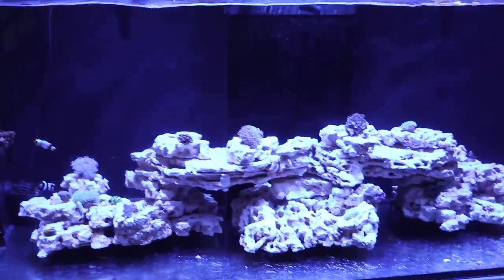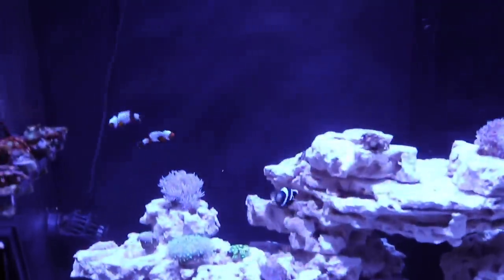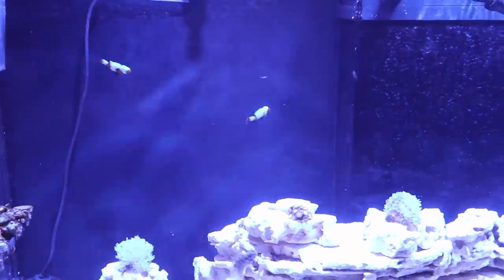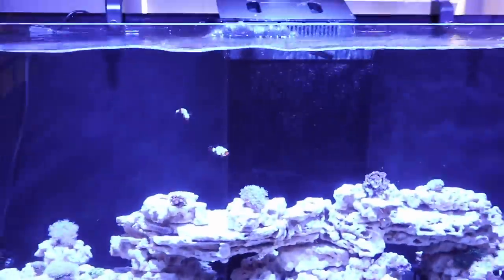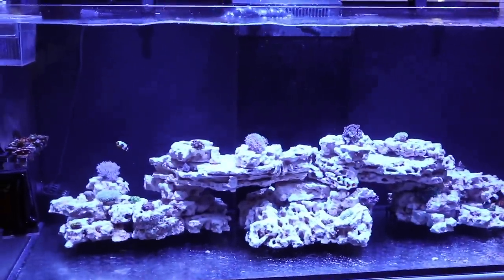But the second one, I have no idea what to do with him. If you guys follow my Instagram, I gave you a sneak peek yesterday. But the second one, I did not want to drop him into my display tank yet, so I put him into my sump. I don't know what to do with him yet. He's right here.